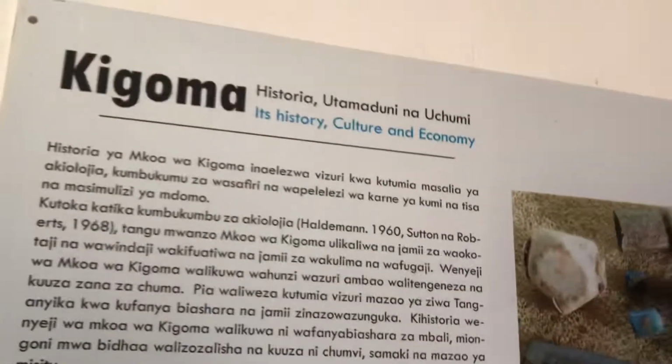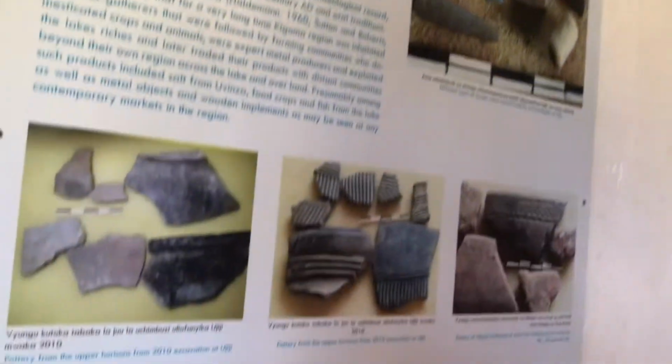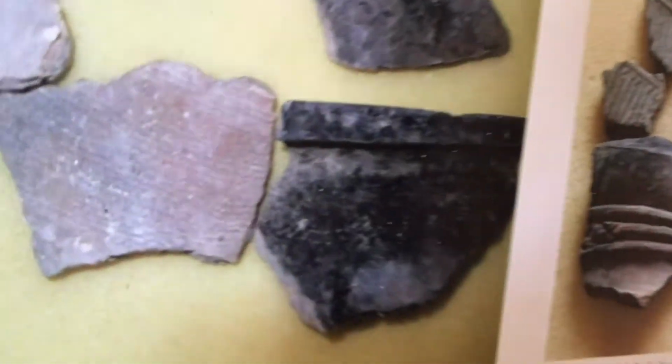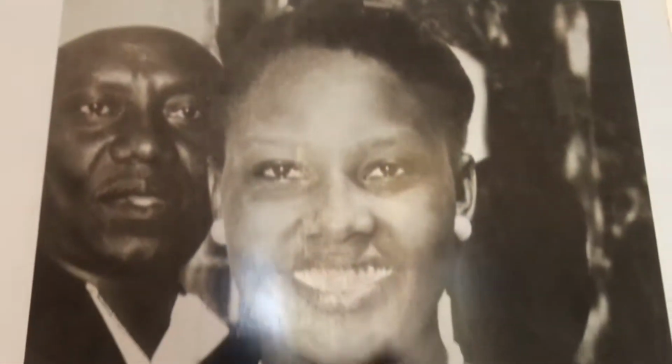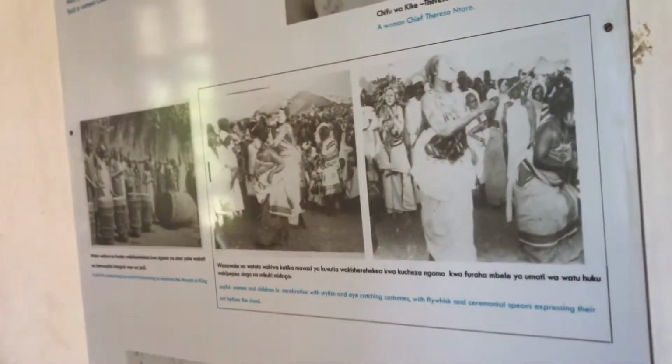Kigoma had an amazing culture and economy as well back in the years. That's why you can see the architectural stuff, and the majority of intellectual activities were also found in Kigoma back in the years.